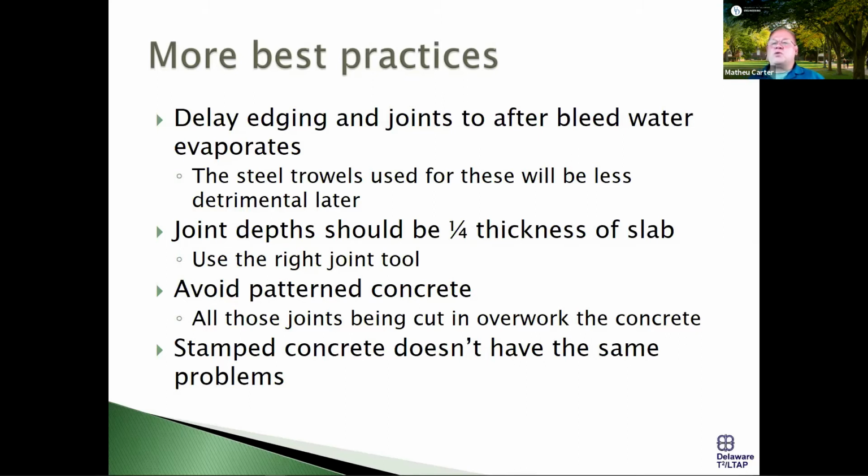But the problem is that as we're working that concrete, we're overworking the surface. Now there's ways that we can do that. Stamped concrete doesn't have the same problems. So if we really do insist on that, then we can take methods like stamped concrete that don't overwork the surface to the same degree.